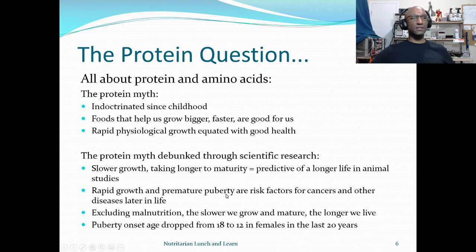You need to eat lots of protein to grow healthy and strong. And foods that help us grow bigger, faster are good for us. This is the other big myth or the big lie. Rapid psychological growth was equated with good health, which is also a lie. And I debunk these as we go along. So the protein myth has been debunked throughout scientific research again and again.